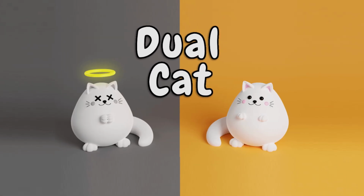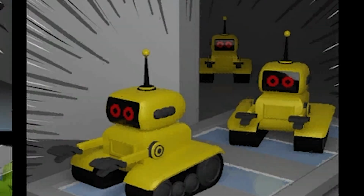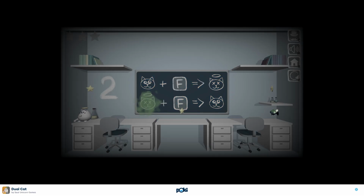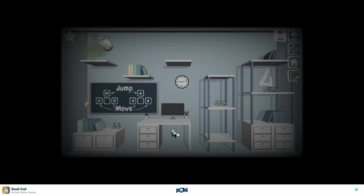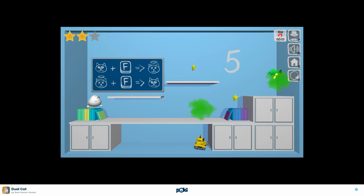Dual Cat. Oh wow, this one is an actual story. 2 cats are kidnapped by evil science robots who do science on them until one of them dies. But it now exists as a living Schrodinger's cat, where you can swap between being living and dead at any time. But all it really does is mean you hit F to go dead, and you can't move but can't take damage. It's a generally fun concept, but it really makes me long for a game that does more with it, instead of this rather generic and incredibly slow platformer.